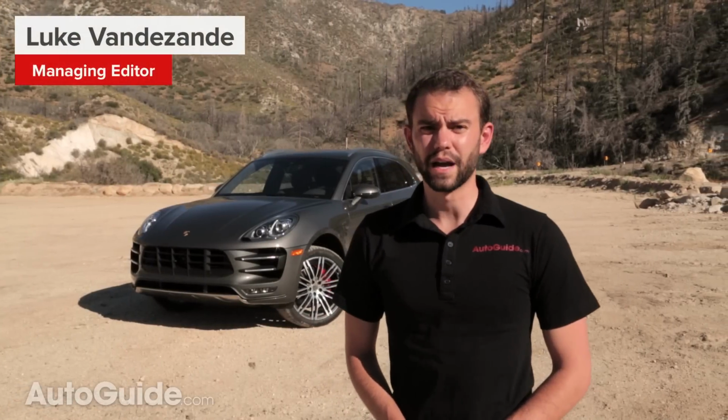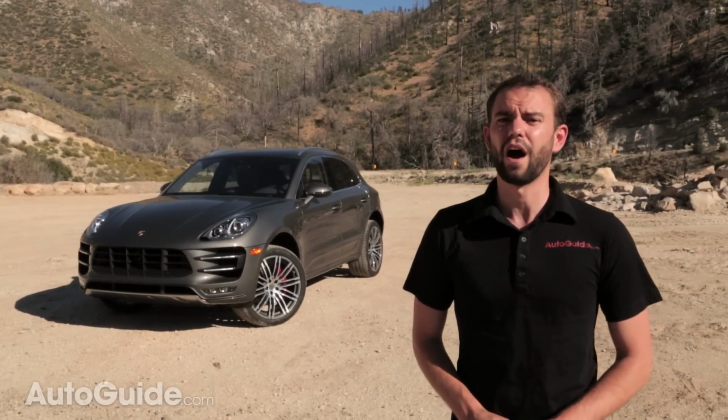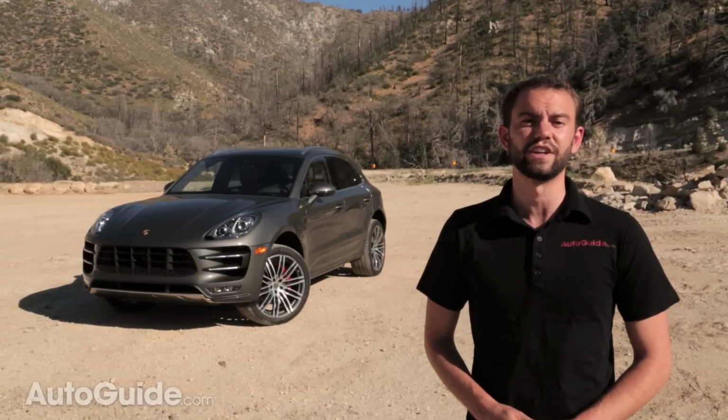If you're in the market for a compact crossover, chances are you've been looking at names like the Ford Escape, the Toyota RAV4, or the Honda CR-V. If you want something nicer, there's always the Audi Q5 or Mercedes-Benz GLK.